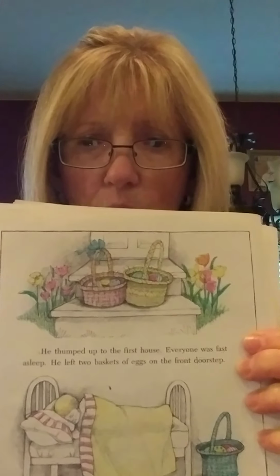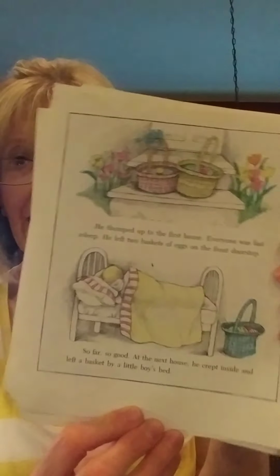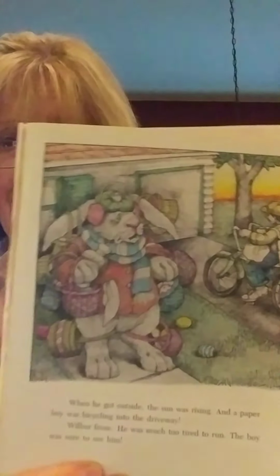Oops, gotta turn that page. He thumped up to the first house. Everyone was fast asleep. He left 2 big baskets on the front porch. So far, so good. At the next house, he crept in quietly to a little boy's room and left a basket by his bed. When he got back outside, the sun was rising and a paper boy was bicycling into the driveway. Wilbur froze. He was much too tired to run, and the paper boy might see him.